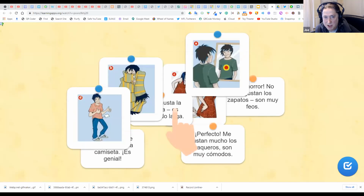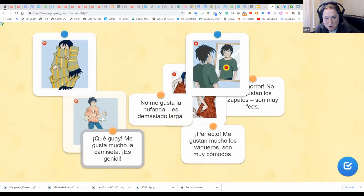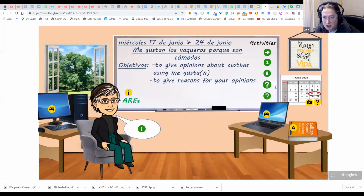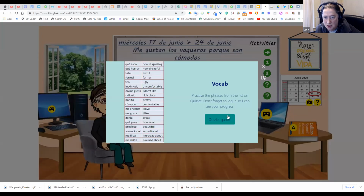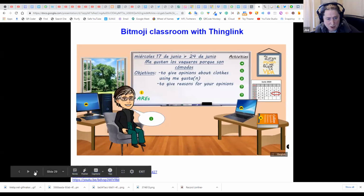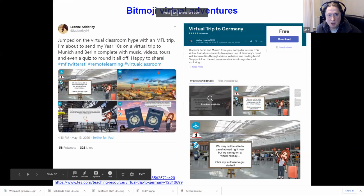So you just basically match up the activities using the Spanish. I'm not going to try that right now, but you get the idea. And then again, you've got these different icons here. So if I click here, for example, you've got a Quizlet game and so on and so forth. Okay, so you can do this in ThingLink. You can do it in PowerPoint as well, but most people are using Google Slides.